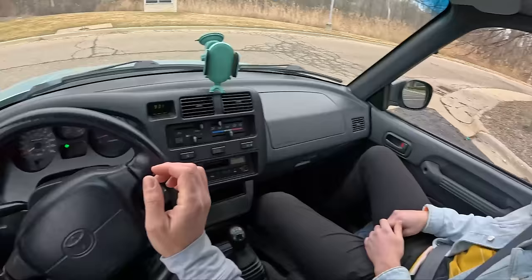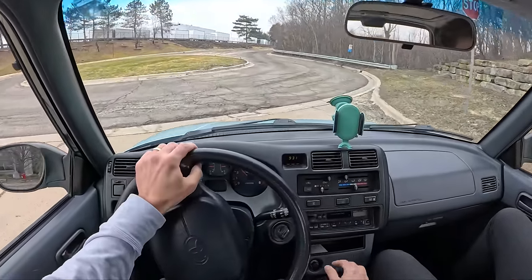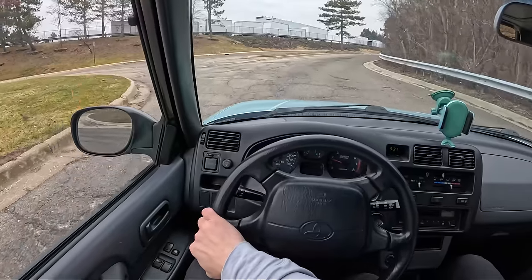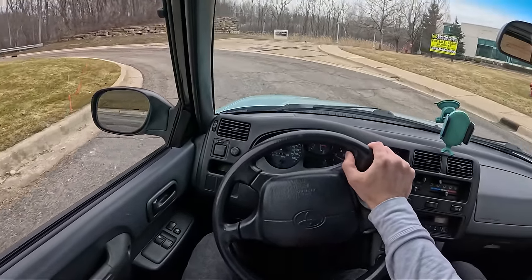I never thought I would drive one of these. I love it. Yeah, if you missed these in high school, you probably aren't gonna find another one. Sure, yeah. This is super clean. I mean, they've all probably rusted out. This one is a survivor.